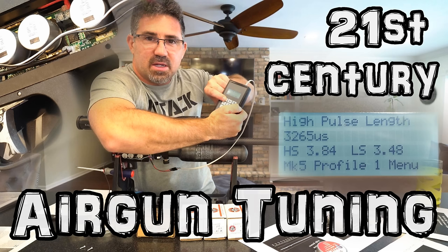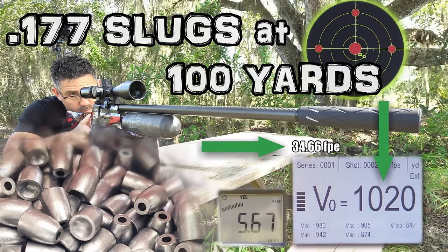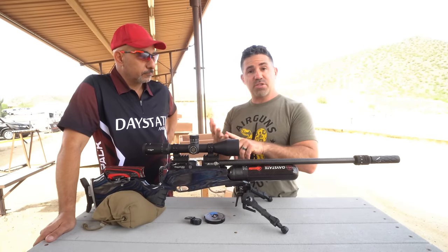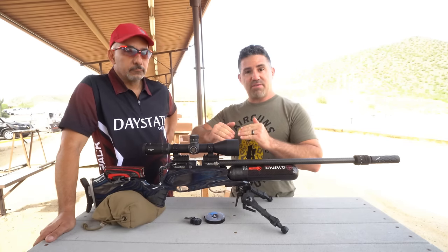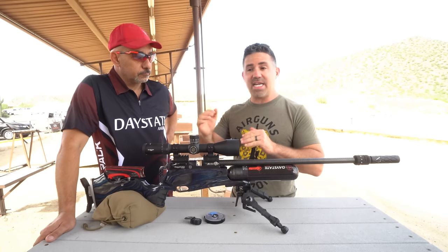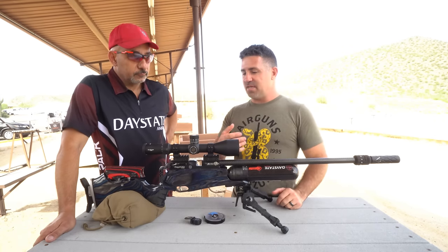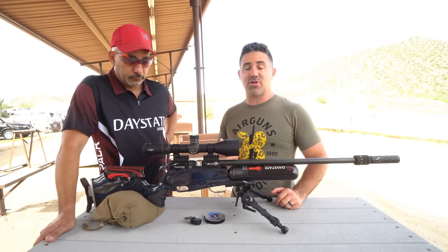This has what's called a GCU inside, a gun control unit, which is basically its brain. You've got a handheld programmer, and you're controlling voltage and pulse width to tell it what you want to do with velocity, and the computer does the rest. And it just makes it so easy. Got an electronic cocking arm, electronic trigger.